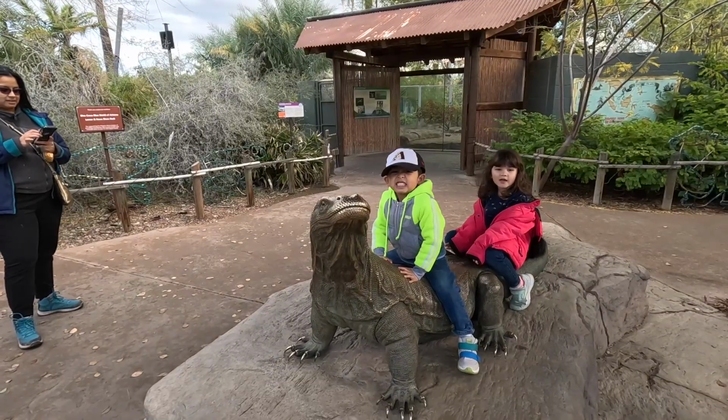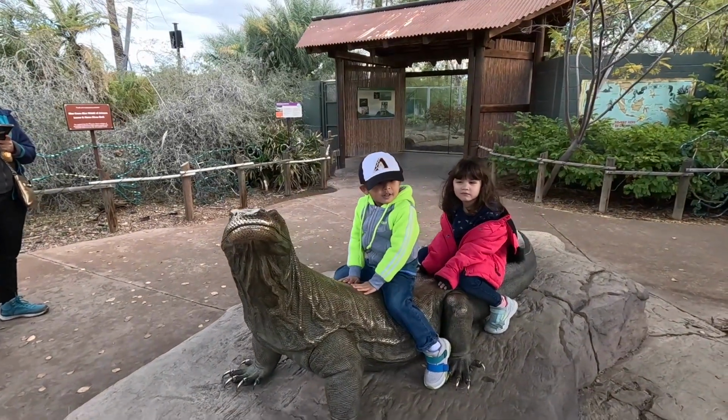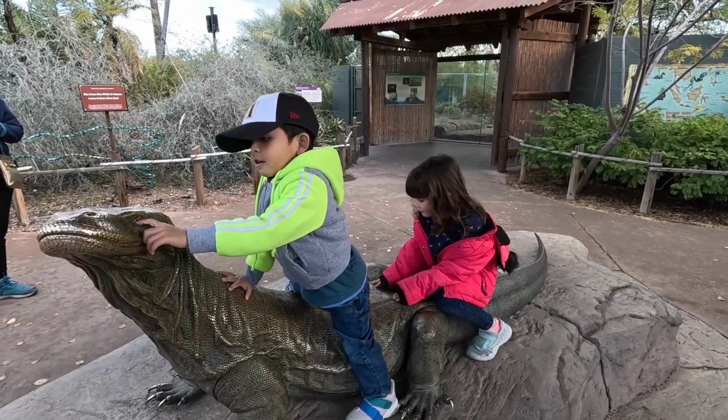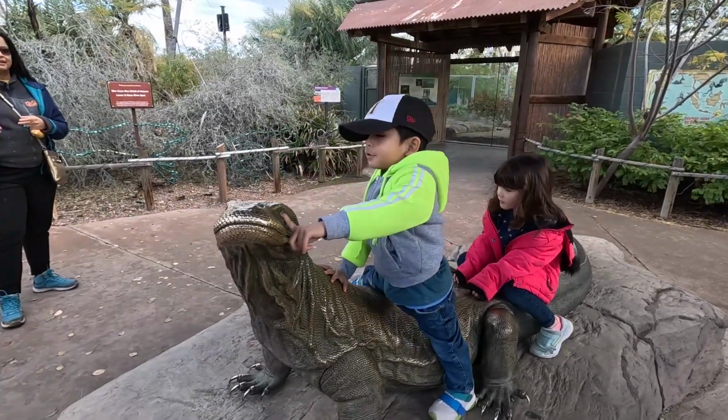What'd you guys find over here? A dragon? Yeah, it's a Komodo dragon. Yeah, it doesn't cry. No, it doesn't fly. Not these type of dragons. Not that kind. But they are pretty big though, aren't they?